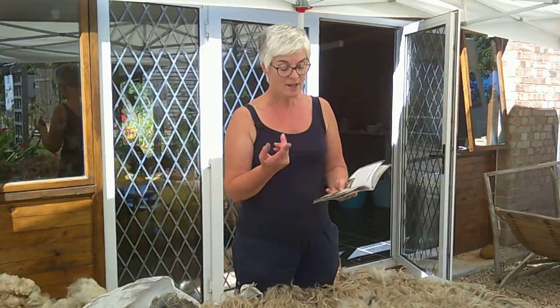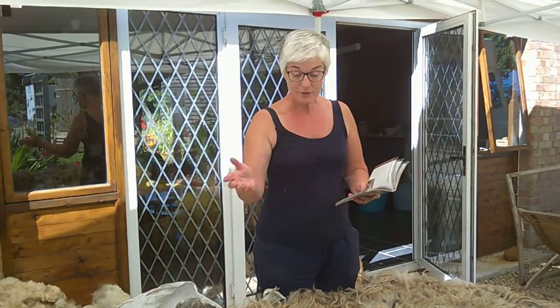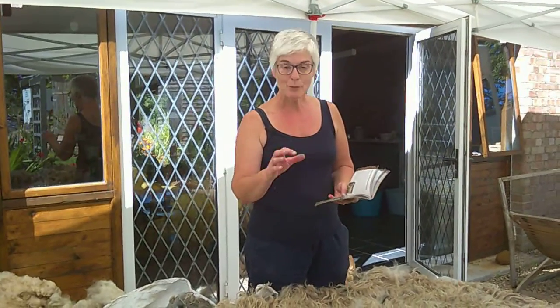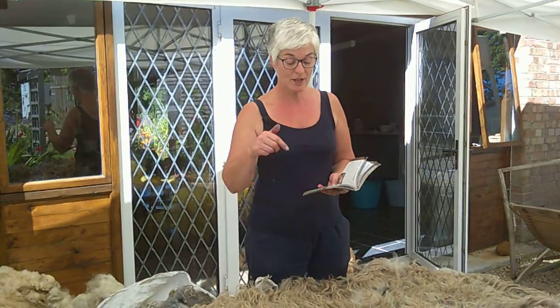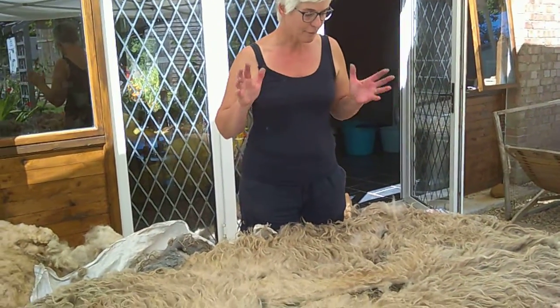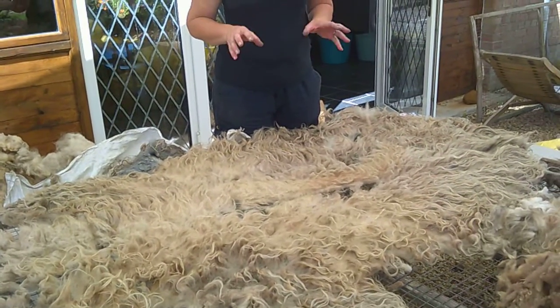it tells us that the fleeces are small, as you can see. The average weight is 1 to 1.25 kilos, which isn't massive. Staple length 2 to 6 inches, and the fibre diameter is 23 to 28 microns. Now, that's pretty fine, but what we also have to consider first of all is that this is actually a double coated fleece.